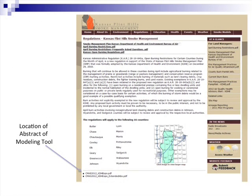If you needed to know a little more about the modeling tool, Sonoma just presented at a modeling conference about the system. If you go to the ksfire.org website and click on the regulations tab and go to the bottom of that page, there's a couple links down there that have the abstracts with a little bit more information about the modeling tool.